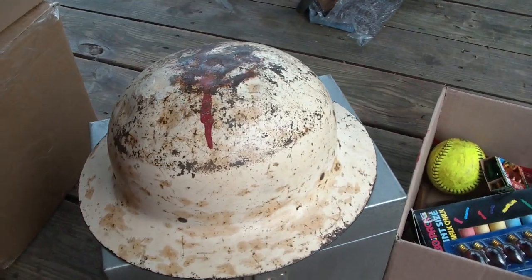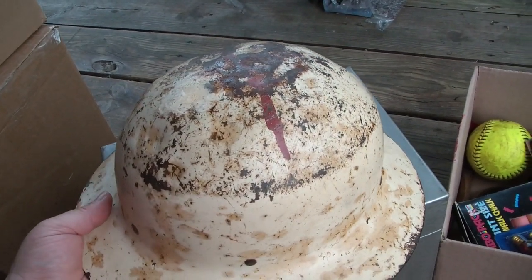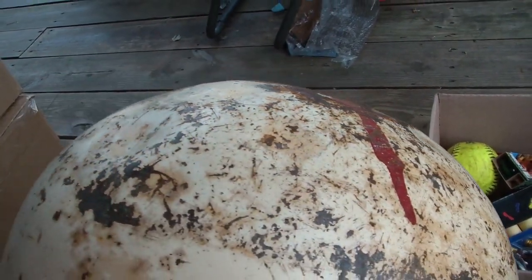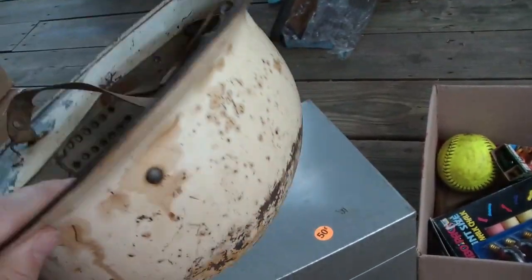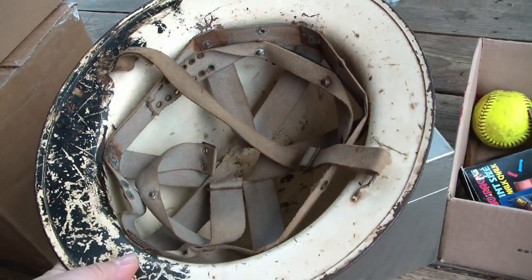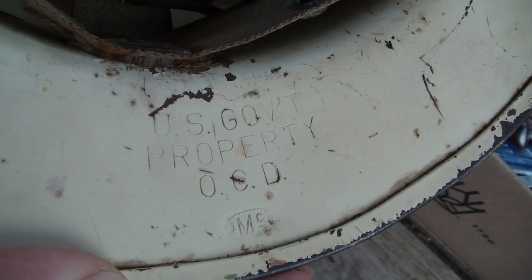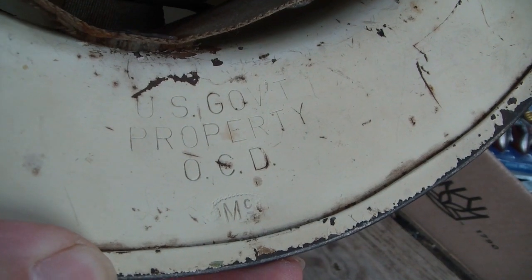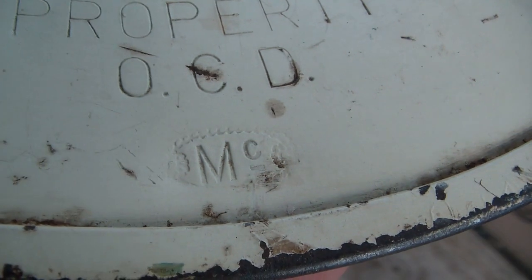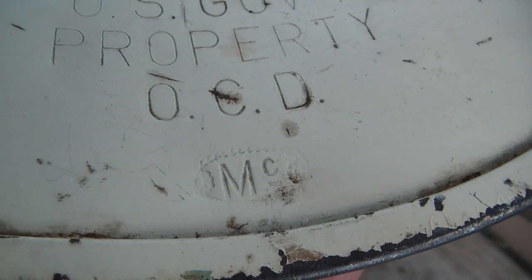This first item here is a civil defense helmet, just like the one ScoutCrafter showed us recently. This one is in much worse condition. It's very dented and rusty, but it does still have the webbing inside, so it's kind of cool. It does say U.S. government property. OCD, I assume that's Office of Civil Defense. And then there's a maker's mark. I have not been able to figure out what that maker's mark means, or if that would help to date it.